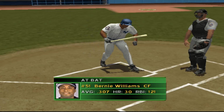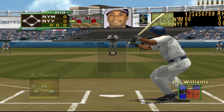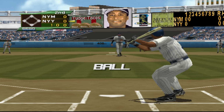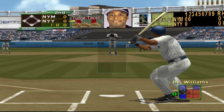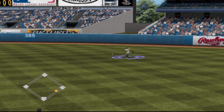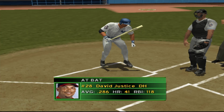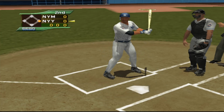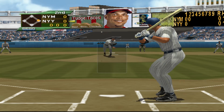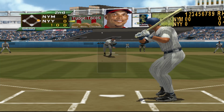Bernie Williams comes up to the plate. Do it again, Bernie! A close call on that pitch that is barely outside. 1-0. A grounder. Justice is up for the first time this game. David Justice. One and 0. No one out and a runner on first.